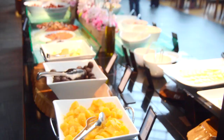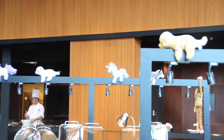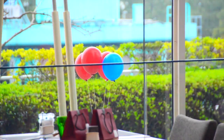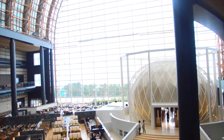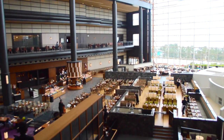This buffet breakfast was huge, and they had so many seats and a wide selection of food, from fruits to veggies to grain to soup to Japanese food. And that day there was an event, so they put really cute stuffed toys out and balloons. It was really pretty, even though it was really foggy. I believe this is one of the best hotels in Fukuoka. It was huge, massive, with so many different seats. It was really modern, classy, clean, and it was designed like a ship, so that was really cool.